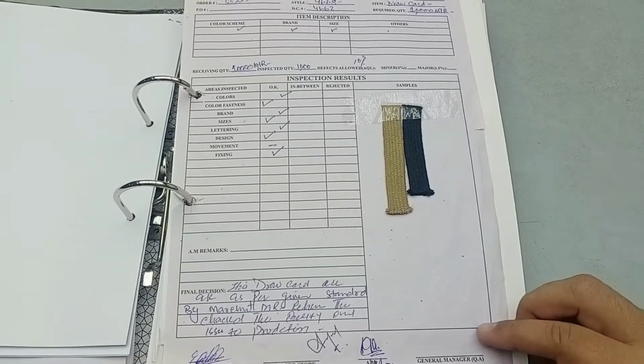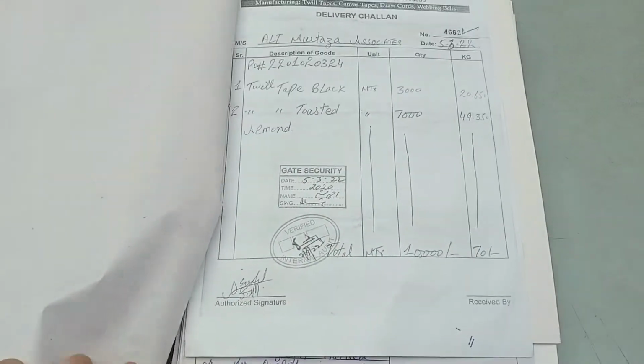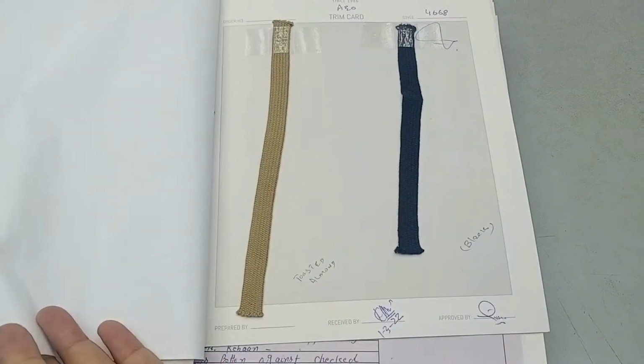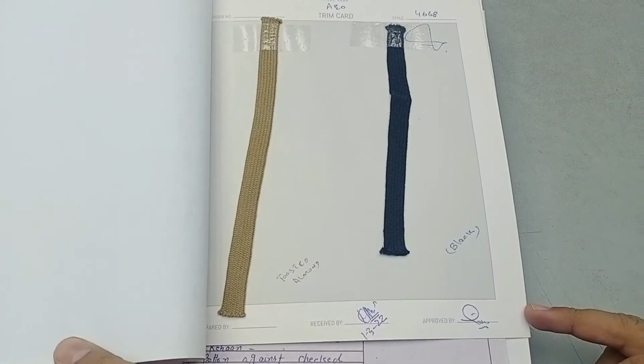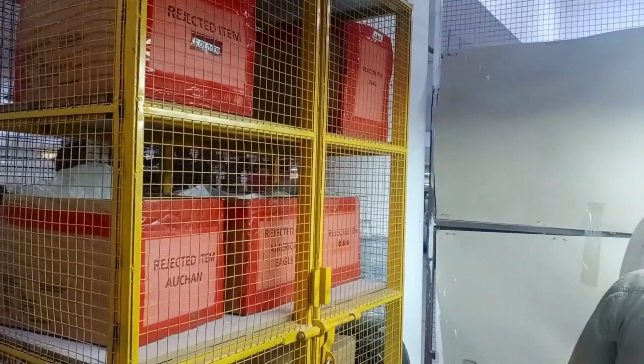This is the inspection report, a packing list, a specimen from the merchandiser. These are the trims which are rejected by the QC during the inspection.